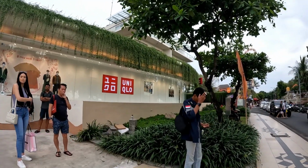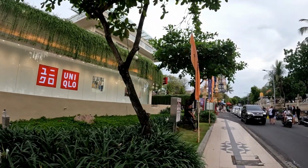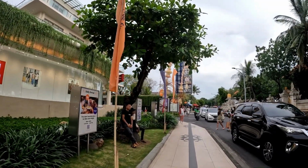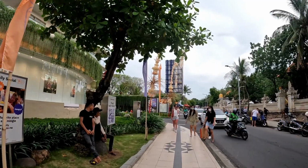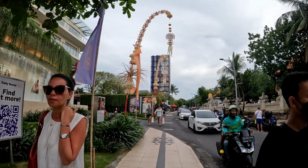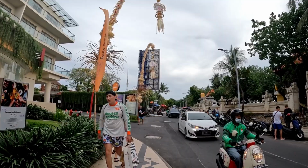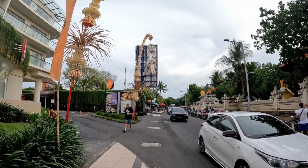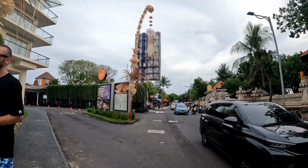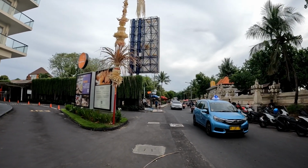In today's video, I'm gonna walk along Popies Lane 2. If you don't know Popies Lane 2, it is located in between Pantikuta Street and Wigan Street. Popies Lane 2 used to be very popular back then. There are a lot of shops, restaurants, and hotels along Popies Lane. So if you don't know the latest situation here on Popies Lane, this video is for you.